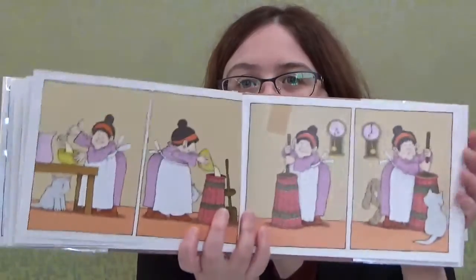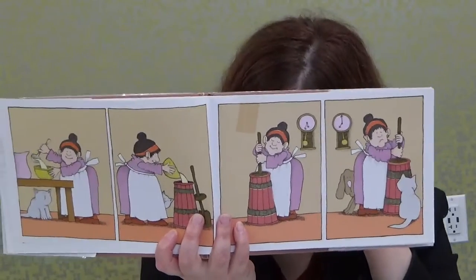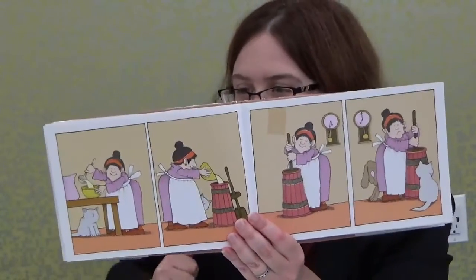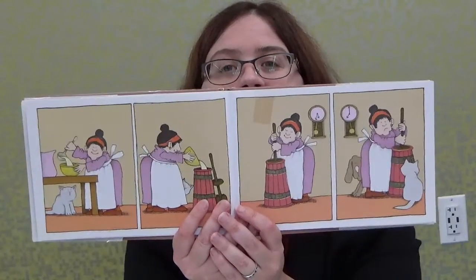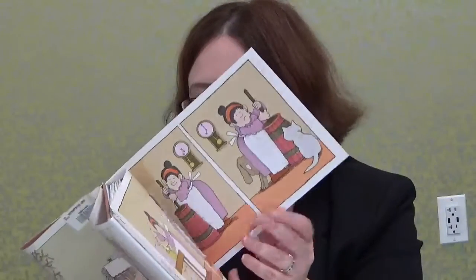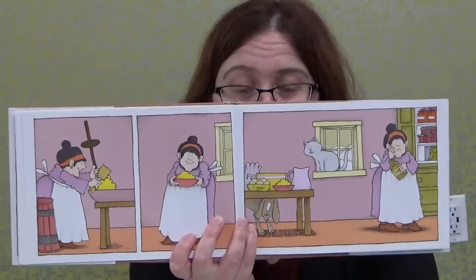Then it looks like she's taking a little bit of that milk, placing it in a bowl, and then placing that bowl of milk into something called a churn. Now, a churn is something that you use, and it moves the milk around really fast. And if you move it fast enough, you get butter. So she's taking her churn and is turning some of that milk into butter. So now she has her eggs, she has her milk, and she has her butter, but uh-oh.